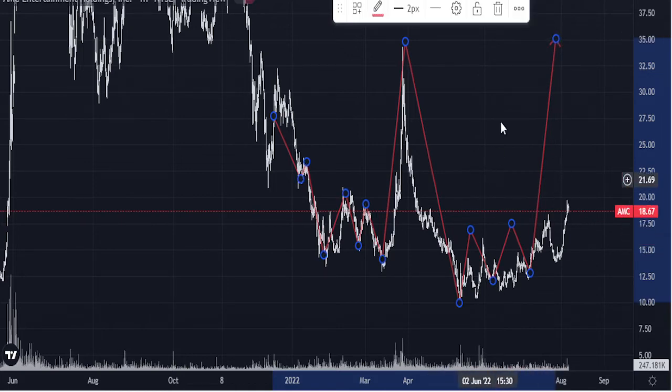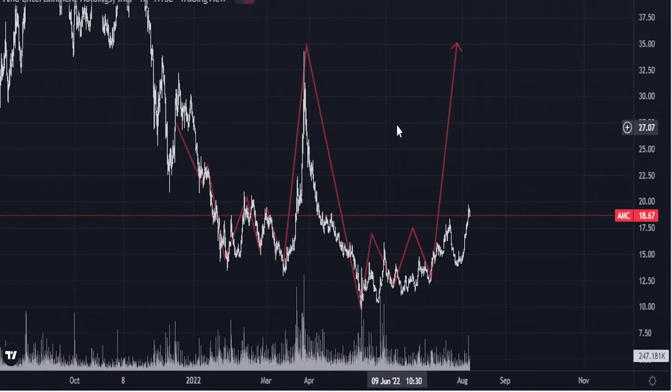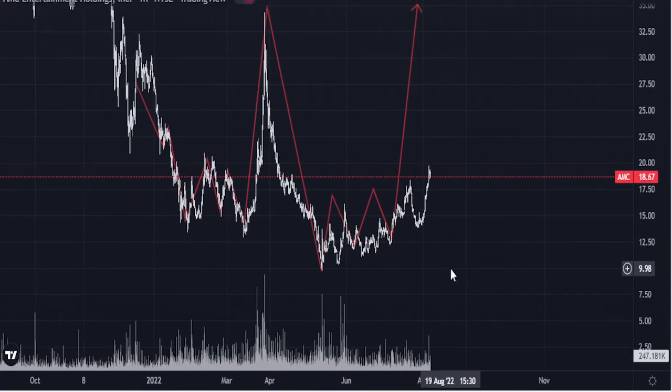Now, it's just a schematic of how it works, but it's one of the things that could be happening. So why isn't the whole thing distribution? Well, we had a lot of buying here. We've had a lot of buying here. This whole thing has been very cumulative looking.